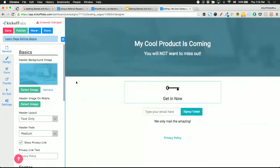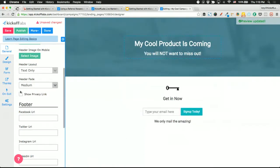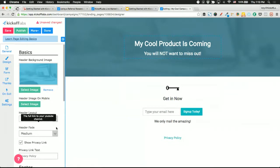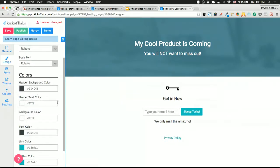Okay, so this is where I would actually add anything that's theme specific. I can click to show sections or hide sections, lots of stuff that I can actually do. And the design tab, this is where I'm actually going to customize the fonts and the style of the page, like the actual font and the colors of the page.